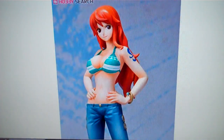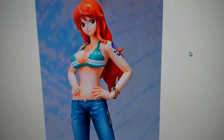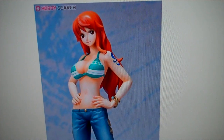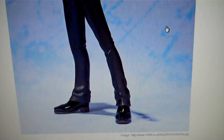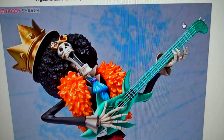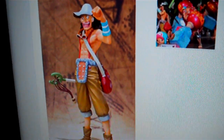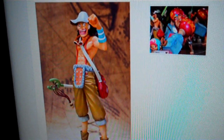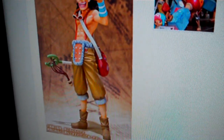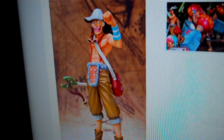And then we have a few Figuarts Zeros that went up for pre-order, which here we've got Nami in the time skip variation, looking really quite nice, and Sanji, not too much different. Brook, who looks really awesome, and Usopp, which is for some reason the one where they forgot to put the pictures up on the various pre-order sites, which they do every so often for Figuarts. I don't know why, but they still sell out anyways, regardless of whether they have a picture or not.